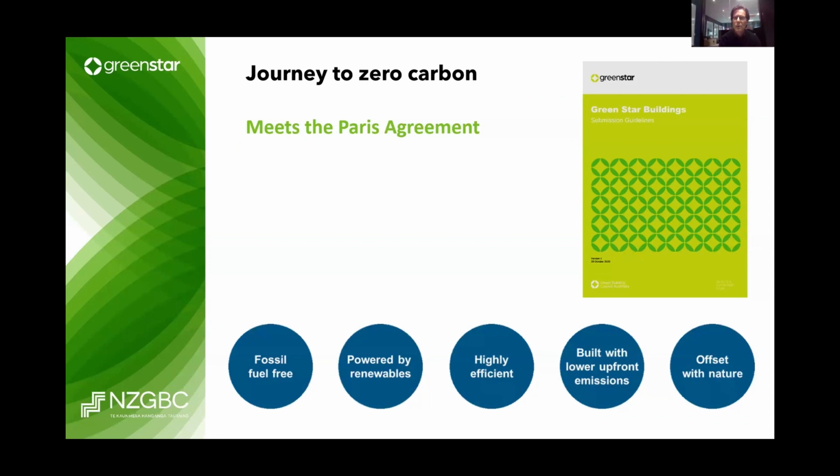So, one of the things that we and GBCA have been focused very strongly on is that whatever requirements we put into the tool, they're aligned with the Paris Agreement with 1.5 degrees of global warming. And in fact, we've just currently got a consultant doing a major study for us, looking at what reductions in operational and embodied emissions we would require in order to credibly say that a new building developed under Green Star would be consistent with the trajectories that we need to be on to meet our Paris Agreement targets.